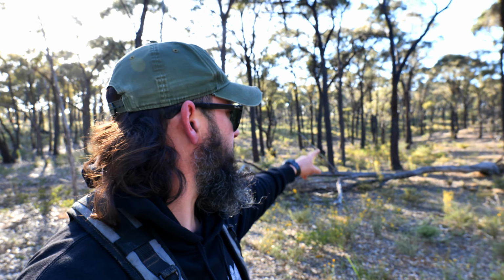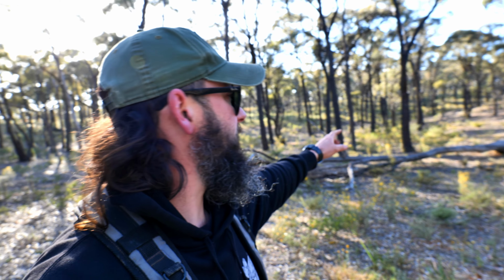Good morning. Well, today I'm heading up this gully. So there's two reefs running pretty much either side of this, and I'm about 50, 100 meters away in that direction from the gully where I was getting the gold. So, see what this one brings.